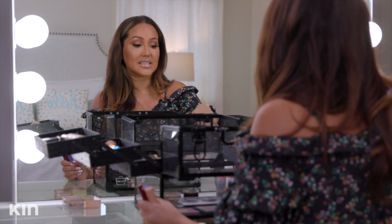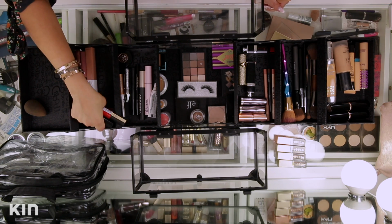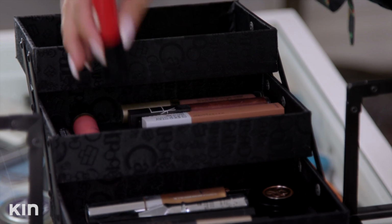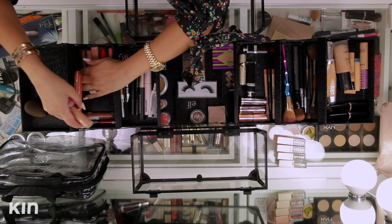So pretty much these are my lip liners and my lipsticks, and now we are going to add all the lip glosses that go in this drawer right here, in size order, of course, like that. Guys, it's a puzzle. Create your own little puzzle situation. And I try to color coordinate as well, like my nudes are going further to the back.